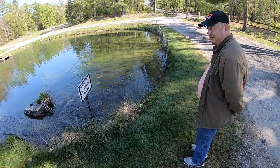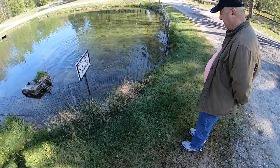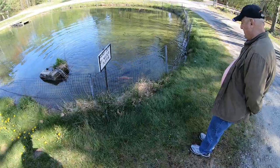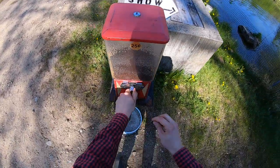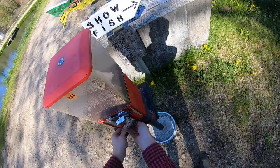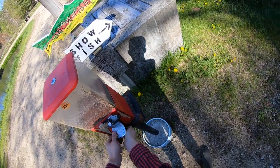Yeah, you can tell they're hungry. They haven't had any food in a while. Yeah, those are nice rainbows. Nice. They sure as hell are. Gorgeous, probably a pound and a half, 2 pounds, quarter pound maybe. I think there's some browns in there too, I'm not 100% sure. Oh, look at that, oh yeah.